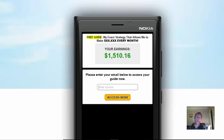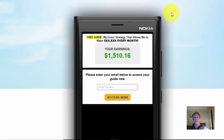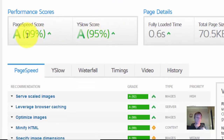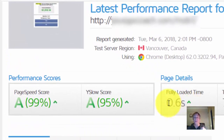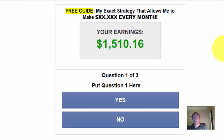Okay. Now the thing about these type of landers is they're very fast loading, very fast. When you're doing any sort of mobile advertising, you really do need fast loading landers, else you'll lose the visitors. If it takes 4 or 5 seconds for your page to load up, they'll have gone, simple as that. Now these landers, I put one through the speed test, speed score of 99%, which is pretty high, and the full load time was 0.6 seconds, so that's pretty speedy. Okay, so yeah, that's your other bonus.